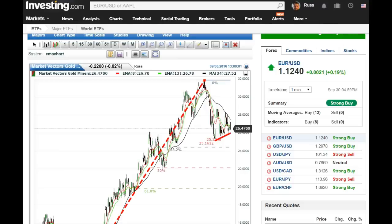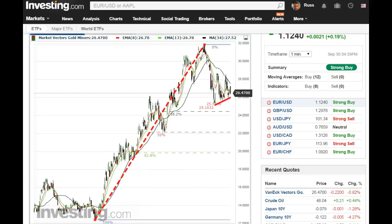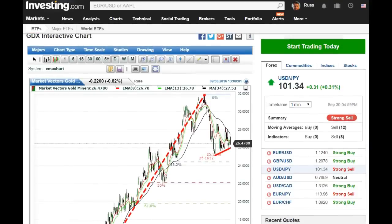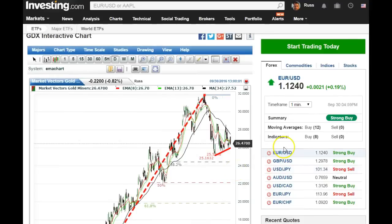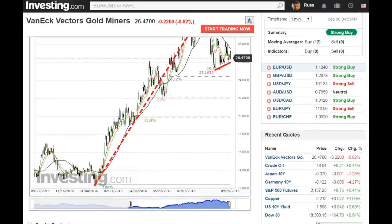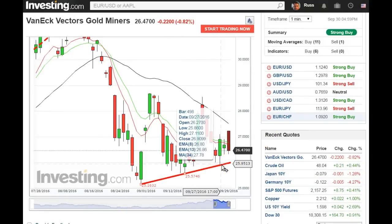Let's look at GDX. I did a little Fibonacci retracement from its bottom here to its top, and you can see that it's only come down to its 38% level. The reason I did that is I'm not sure if these things have done consolidation. I mean, it looks bullish. The miners look bullish.